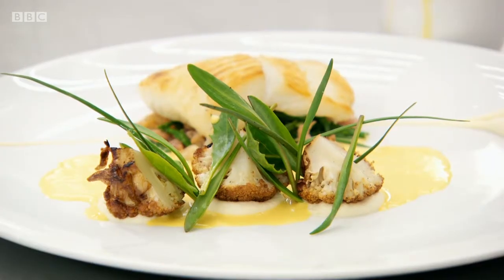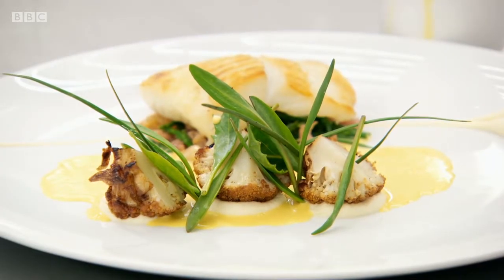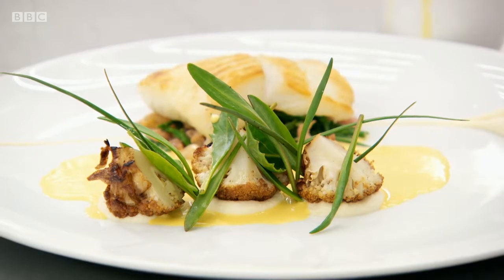The combination, the cauliflower, the mead, the vegetables, the green sea herbs, and the brill, they all work together really, really well. Overall, there's a lovely harmony throughout this dish. I like your ideas. Good job, Ryan. Very, very good job. Thank you.